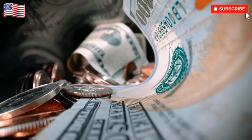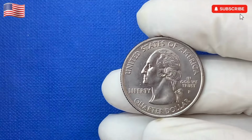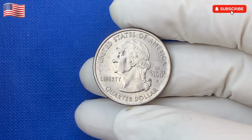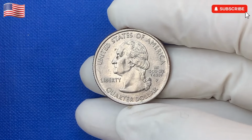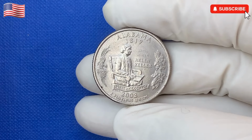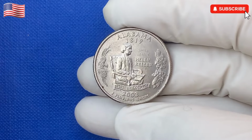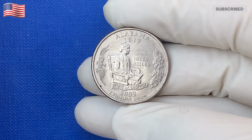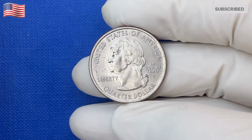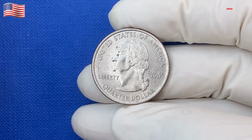Today, we're stepping back in time to 1819, an era when the United States was still finding its footing as a new nation. The coin we're focusing on today is a truly fascinating one, an iconic Washington quarter dollar from 1819. Yes, you heard that right. While the Washington quarter dollar typically came into circulation much later, the 1819 coin has some interesting characteristics that make it an absolute gem for collectors. Stick around until the end, because we're about to uncover how this old quarter could be worth $95,000.